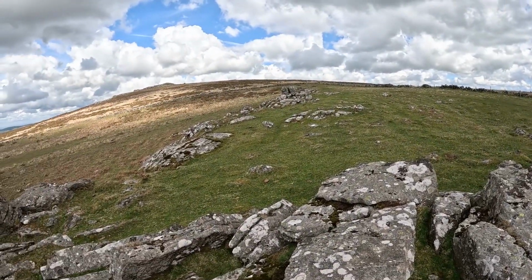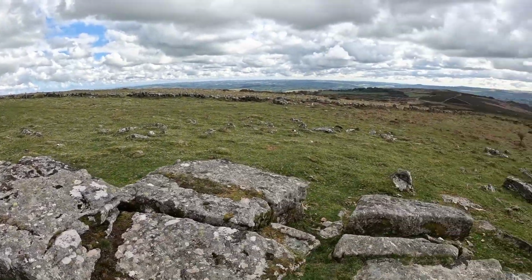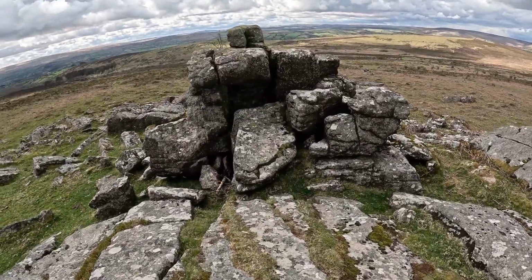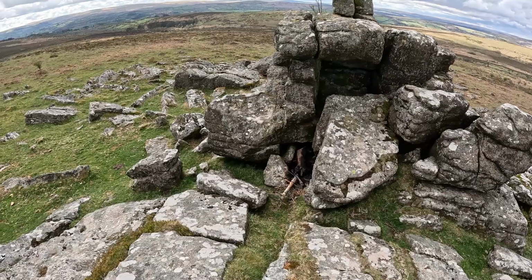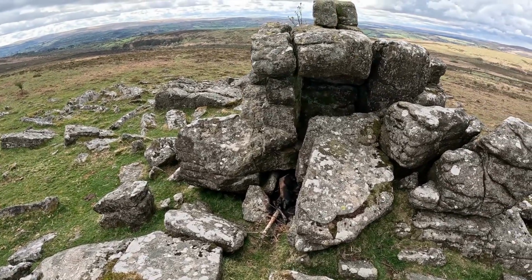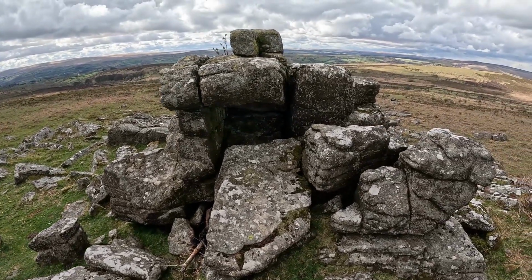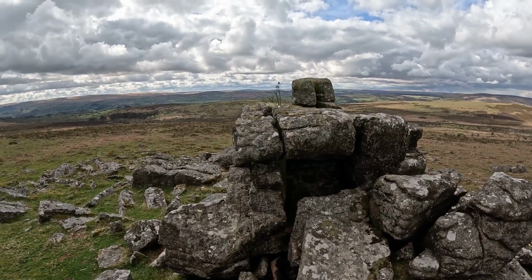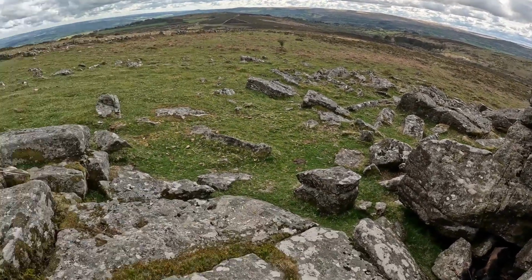So what's that, stack one? I don't know, it's not very separated out. It's kind of all one stack basically. Someone has bunged firewood in here. Oh look, there's a little natural cave, and there's a tree growing through the tor. I don't know if you can see that.